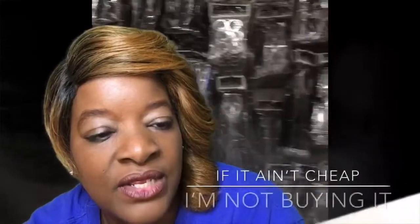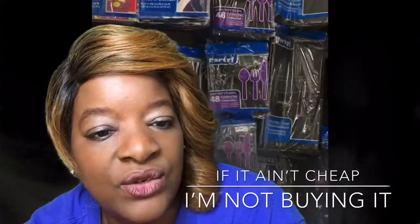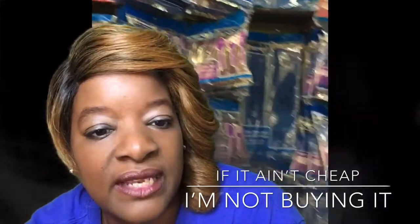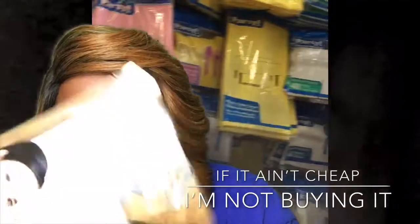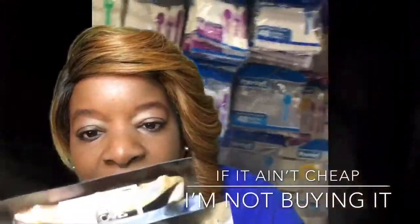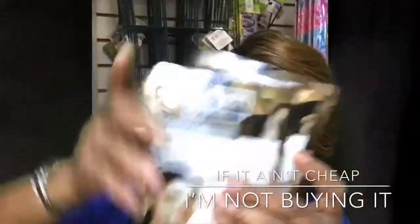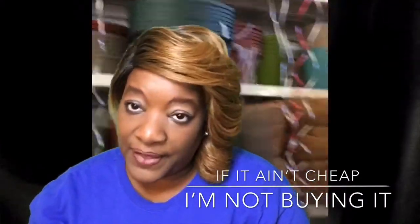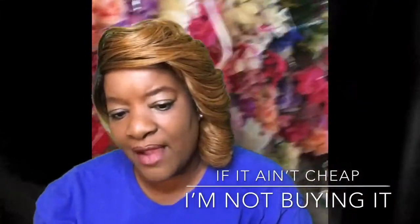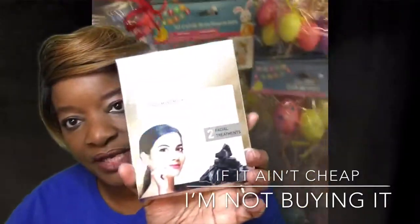And it says it's a spa treatment mask, anti-aging serum, soothing 15 minutes facial therapy. It deep cleans down to the pores and neutralizes skin. Facial treatment. You get 2 in a pack. So I'm just going to open them up real quick so you can see what they look like. 2 in a pack. So I will be trying this evening. I thought that was a good find because I've seen these masks at Walmart for about $4 and $5 up. So I figured I'll give it a try.